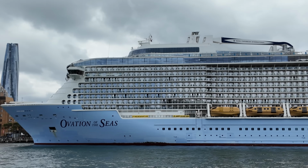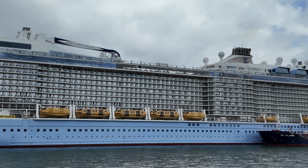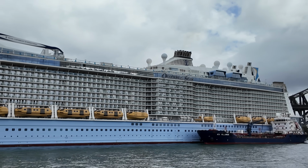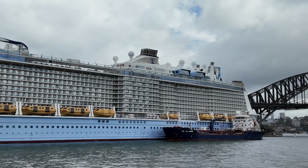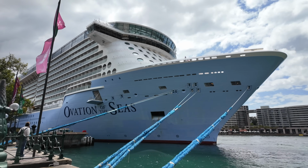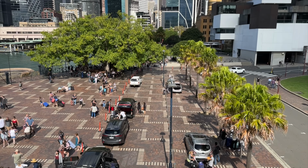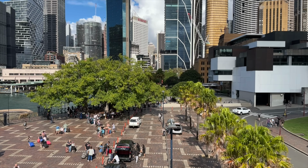For this cruise, we'd pre-purchased Royal Caribbean's The Key package, which we'll cover in detail in a separate video. One of the standout perks of having the Key package though is the early embarkation, and instead of the pre-arranged 1:30 check-in, we were able to board as early as 11 AM. However, this embarkation day turned out to be quite the adventure.